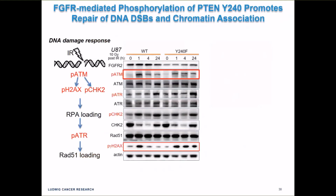When we look at the activation of DNA repair, we did see that phospho-ATM is equivalent, both the wild type and Y240F cells, but there is persistent phospho-ATM as illustrated here in the Y240F cells, indicating that there's persistent double-strand breaks, and that is reflected by the presence of gamma H2AX by this Western analysis out to 24 hours, which is completely restored or eliminated in the wild-type cells.